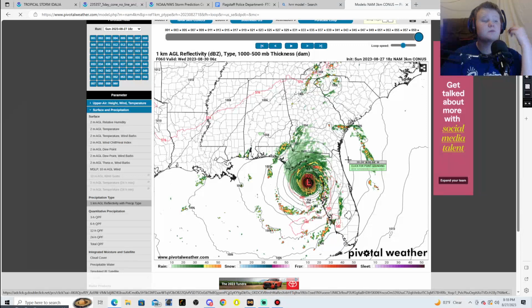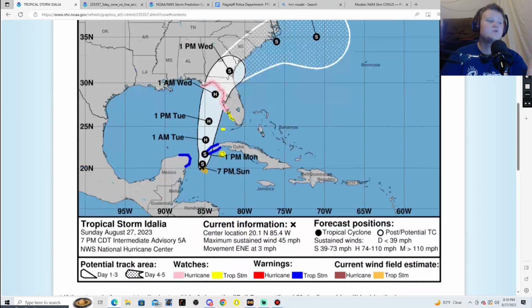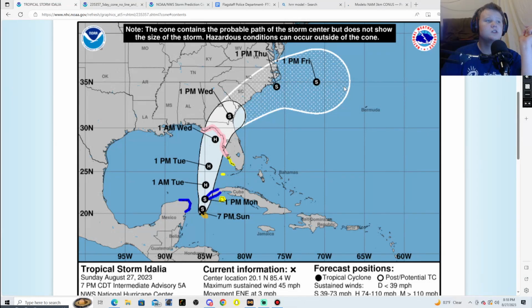So again, this is going to be something to watch for. This is going to be a brief outlook here. It is going to make landfall somewhere between 1 a.m. Wednesday and 1 p.m. Wednesday. Now this will fluctuate and change as we go through, so make sure you do have notifications on, as we are going to be covering this extensively. And this may become a major hurricane. Either way, we're going to be live, so you can trust us.